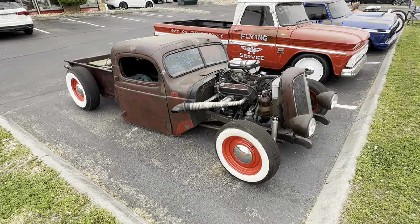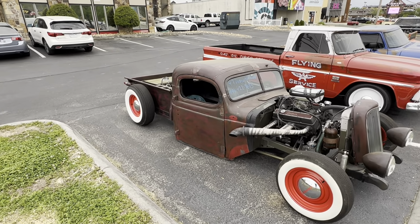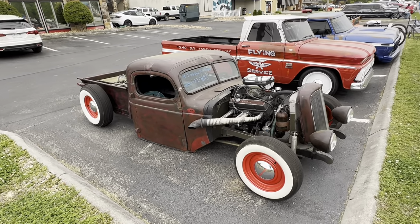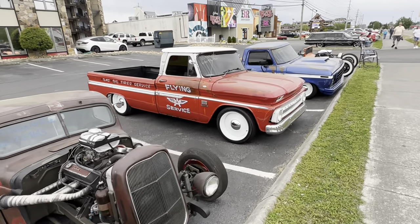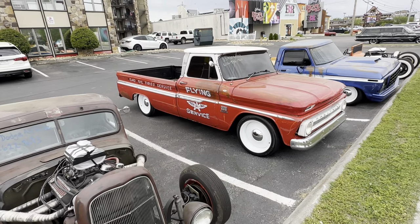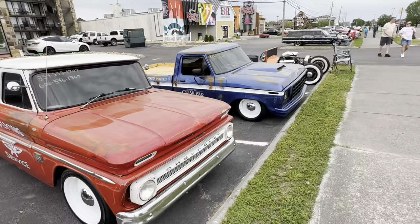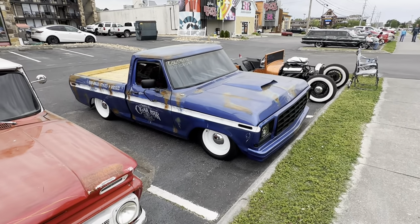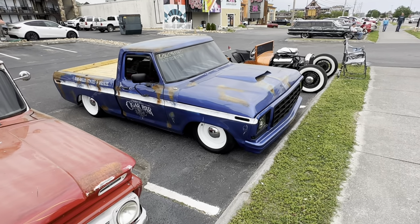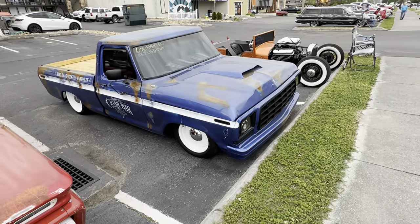Here's another little lowered rat rod. It says 47 Dodge. And there's a mid-60s Chevrolet Flying A service truck. And a Ford, I don't know what year model it is, maybe early, mid 70s. Late 70s, I'm not sure.